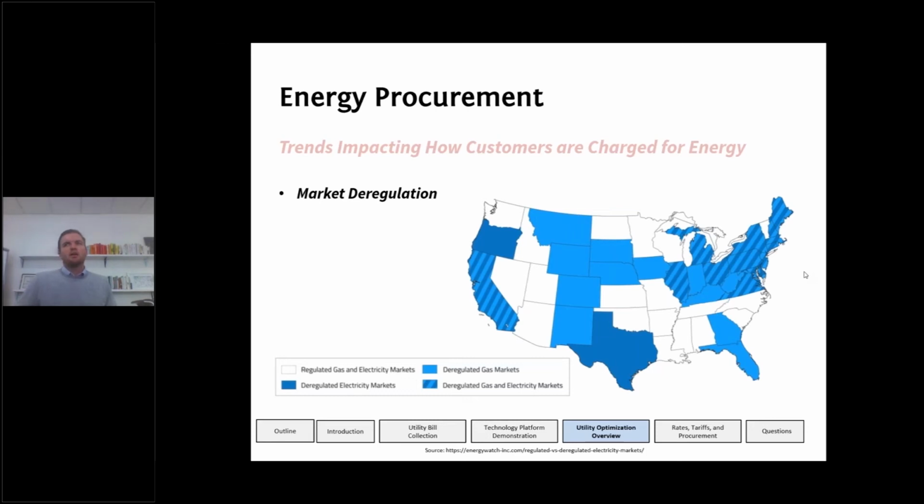The other piece of the pie is energy procurement, and we differentiate these two things. So as you can see from this map, the markets for electricity and natural gas and the regulation around them differs from state to state. So as you can see from the key here, the states in white are completely regulated for electricity and natural gas. Light blue are deregulated for gas, dark blue electricity, and then the stripes are deregulated gas and electricity markets.